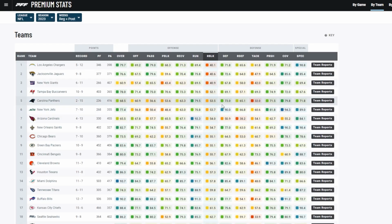A lot of people are going to have their reservations regarding their belief in the Carolina offense, especially when we're talking about the offensive line. In 2023, Carolina, per PFF, was the 5th worst run blocking unit in the league and arguably did worse in pass protection. But obviously, we're focused on run blocking here.